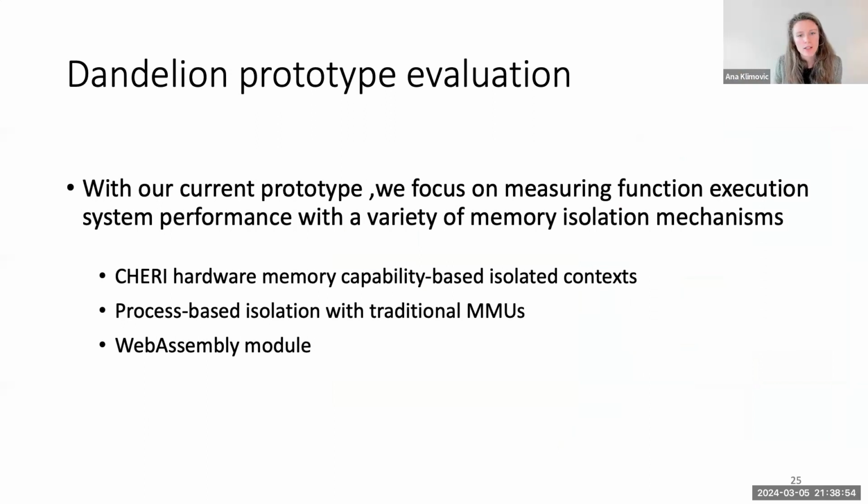The first thing we've been focusing on are these lightweight isolation mechanisms and exploring how we can build Dandelion as a general framework to efficiently schedule and execute functions, but have modular, different isolation backends that you can choose from. So the first one that we started experimenting with was actually this CHERI hardware memory capability extension that is available on an experimental board from ARM called Morello.